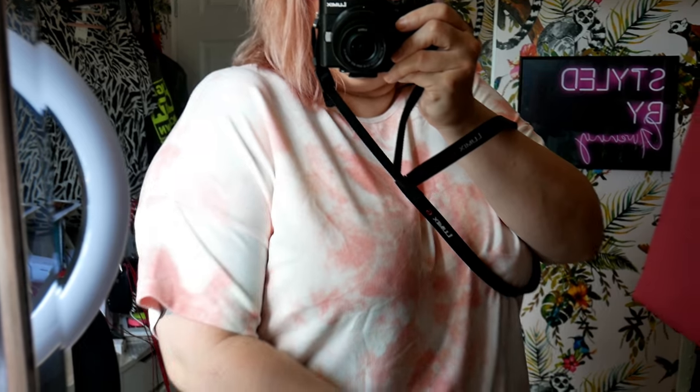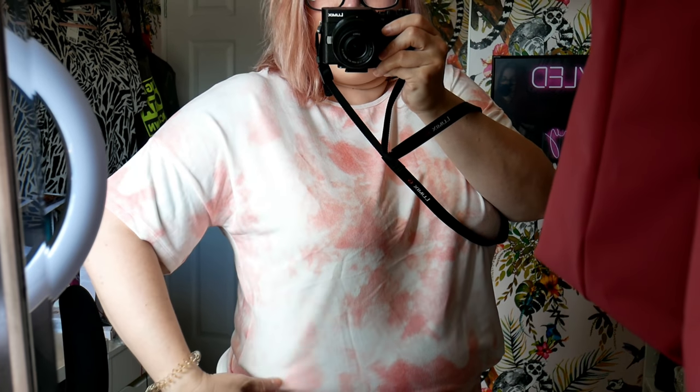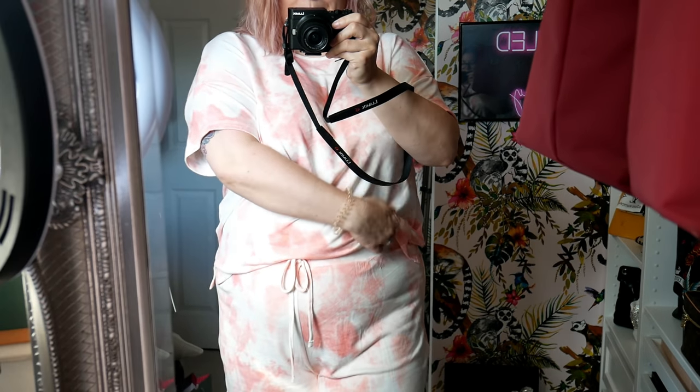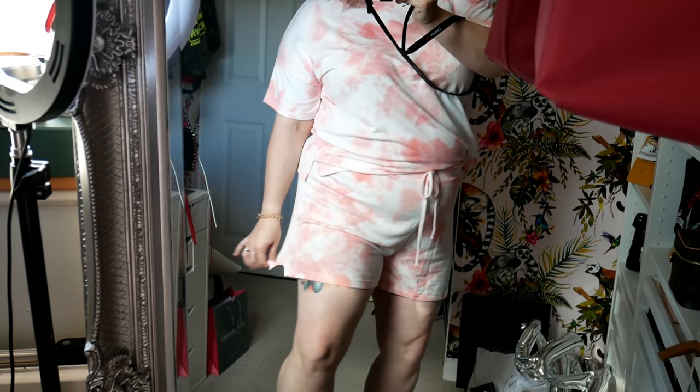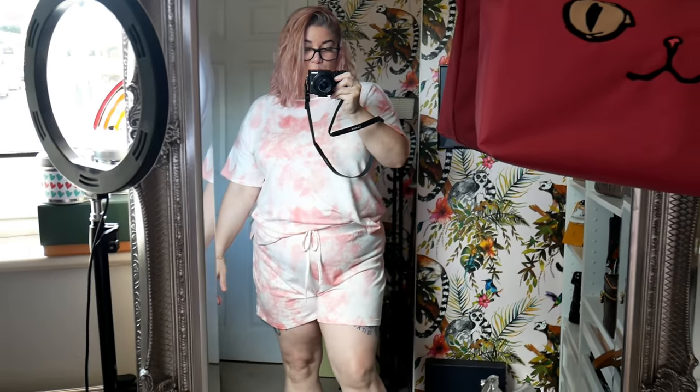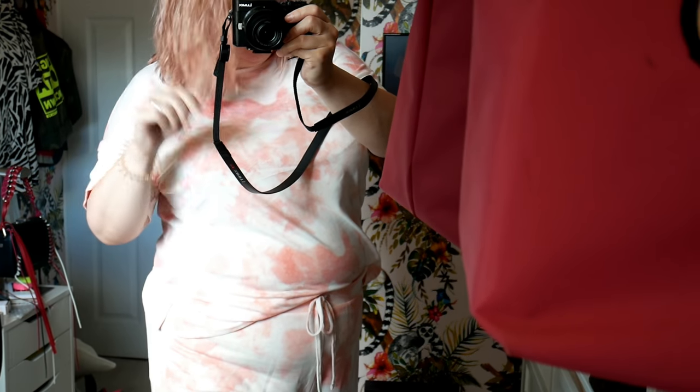Let's just do a quick outfit of the day because I had to pop to the supermarket yesterday and get some cat food. And I found this in the supermarket in Morrisons. This is Nutmeg. I bought a couple of things from Nutmeg recently. And it's this cute little top and bottoms lounging, probably sleepwear set. But look how cute that pink is. It goes with my hair.